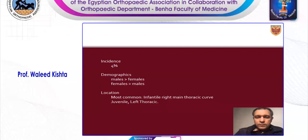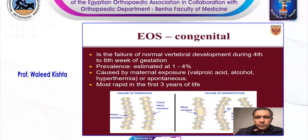left thoracic in juvenile. Congenital scoliosis is a failure of formation or failure of segmentation or both. It usually happens at 4 to 6 weeks of gestation, and it's estimated in 1 to 4%. It can be caused by maternal exposure to valproic acid, alcohol, or hyperthermia.